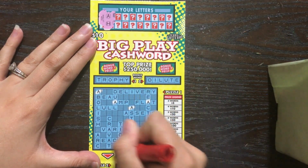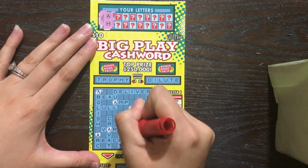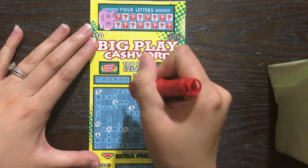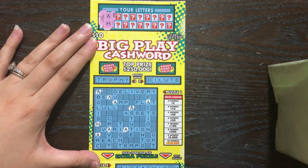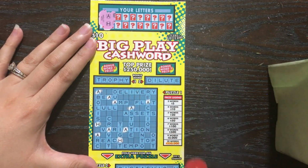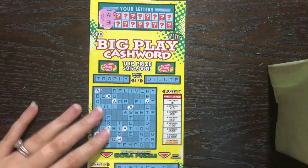You guys know I'm not a giant fan of these crossword puzzles, but some of you like them, and it is a new ticket, so I absolutely had to. We're looking for A's and H's. I like playing the puzzles on or the crosswords on live stream for you guys, because then you guys just tell me what I have or don't have. It makes it a lot easier.